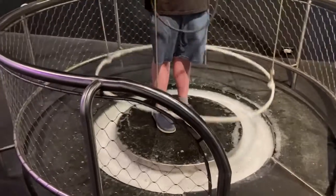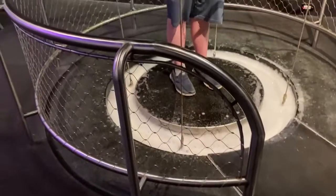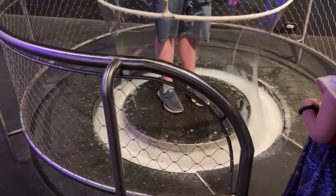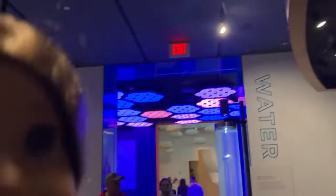Wow! Oh man! Whoa! I don't know. Let me try to go slow. Go slow. Can we make it? Whoa! It's caving in. Oh man! Let's go a bit faster. Ready? And there's the cool lights up there.